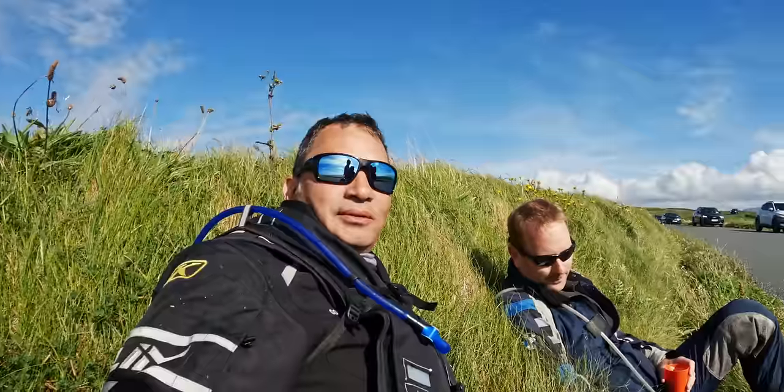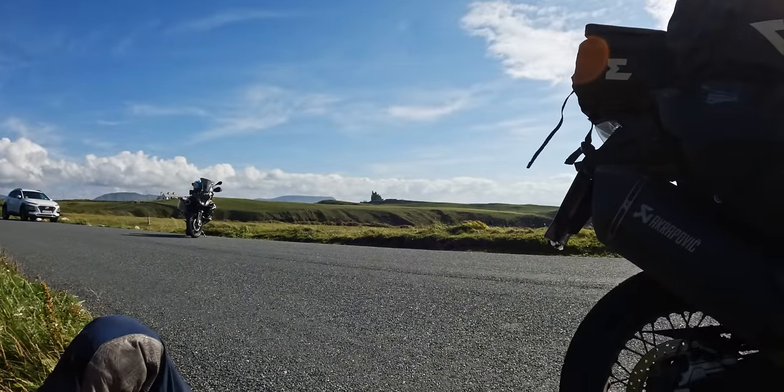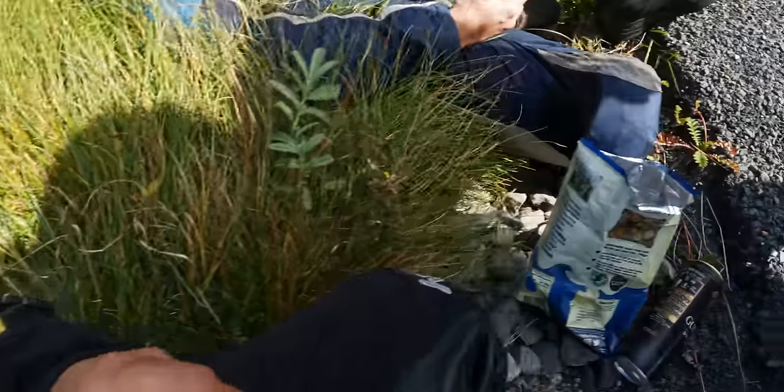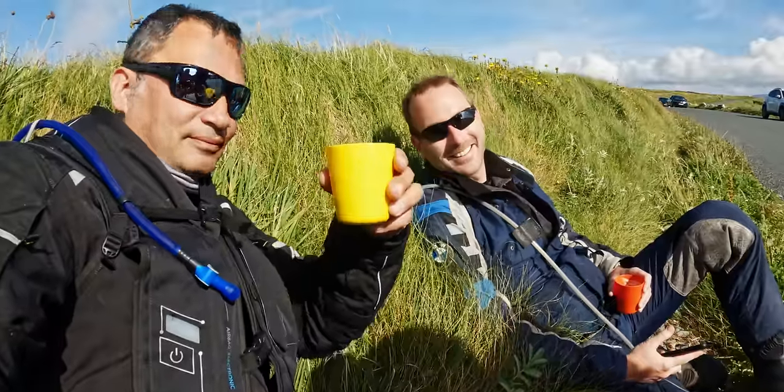So we found this nice spot here. Cool. We got a good view too. The castle and the beach. Perfect. It's got Guinness. I see Guinness. Guinness and chips. Cheers. Cheers.